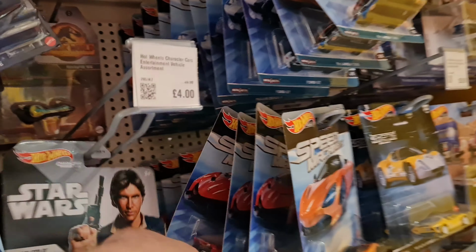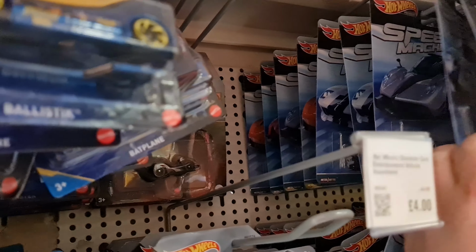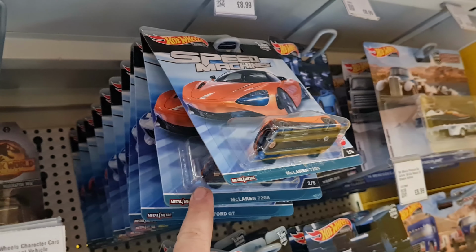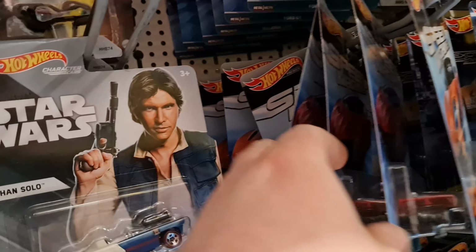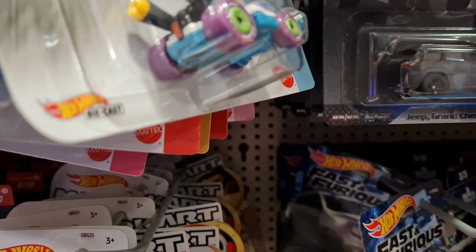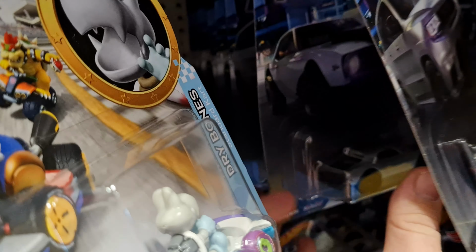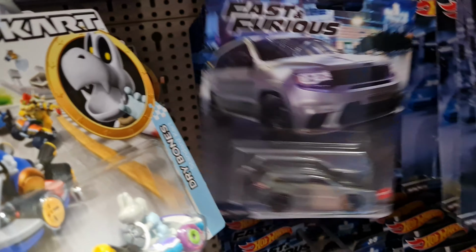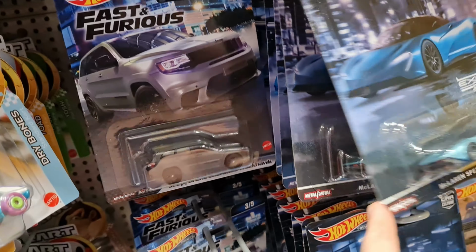Should I have a look through these, see if there's a chase? I can already see there's not even a Porsche again, to be honest. Are these going to be the next peg warmers? Just the whole of the Speed Machines? Yeah. Fast and Furious, again, it's just peg warmed. It's just those two. Cherokee Trackhawk and the Camaro. All the way back there. These are still all here, as usual.